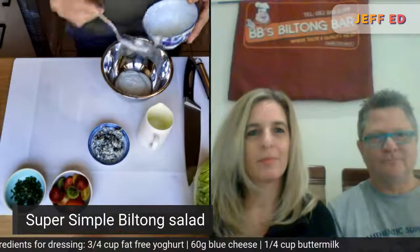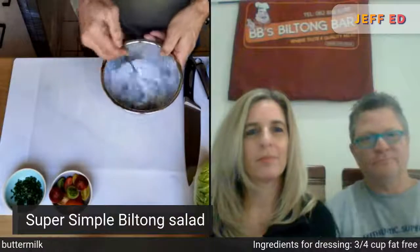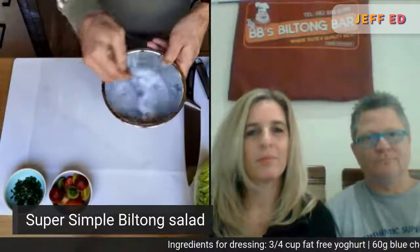Okay. So 3/4 cup of yogurt, 1/4 cup buttermilk. You can use normal milk if you want to. 60 grams of blue cheese, and about a tablespoon of white wine vinegar. And we're just going to mix it up. That crumbled blue cheese should mix quite nicely.